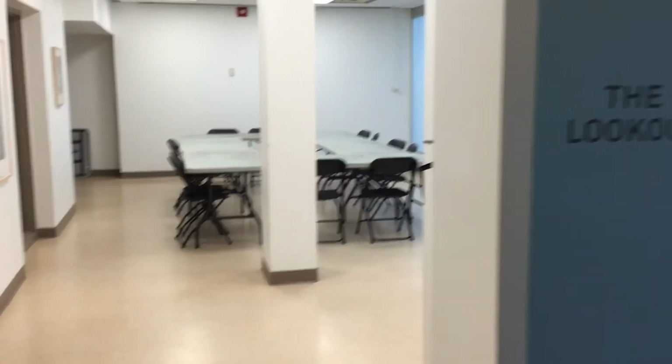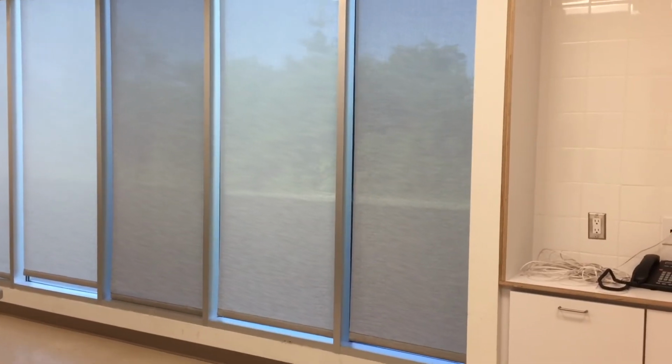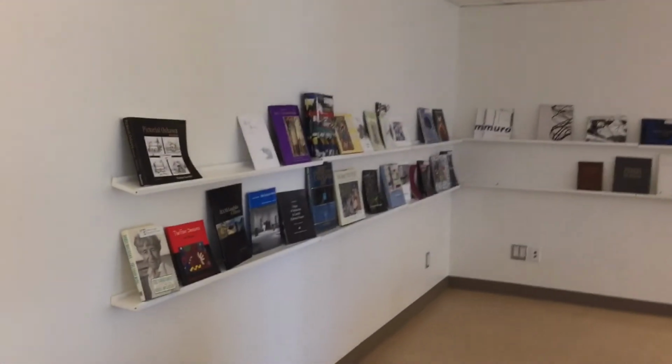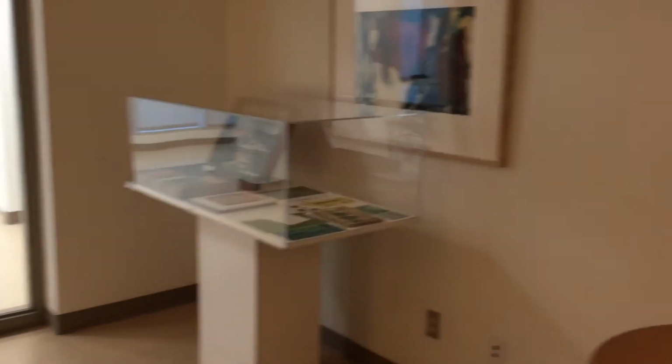Then we have some other spaces that are sort of multi-purpose. This is what we call the lookout, because it looks out over a ravine back here. You can sort of see that partially through the blinds. We have a little kitchenette, and we often have our meetings in here, and this can be used for presentations. There's a screen that will drop down from the ceiling on that far wall, and so it's a very useful space. And then we have a lounge, again, another multi-use area. And in here we've got some catalogs of art, past art exhibitions, useful information, and it's just a place where people can sit, relax, have a coffee while they're here at the art gallery. It's also another small display space.